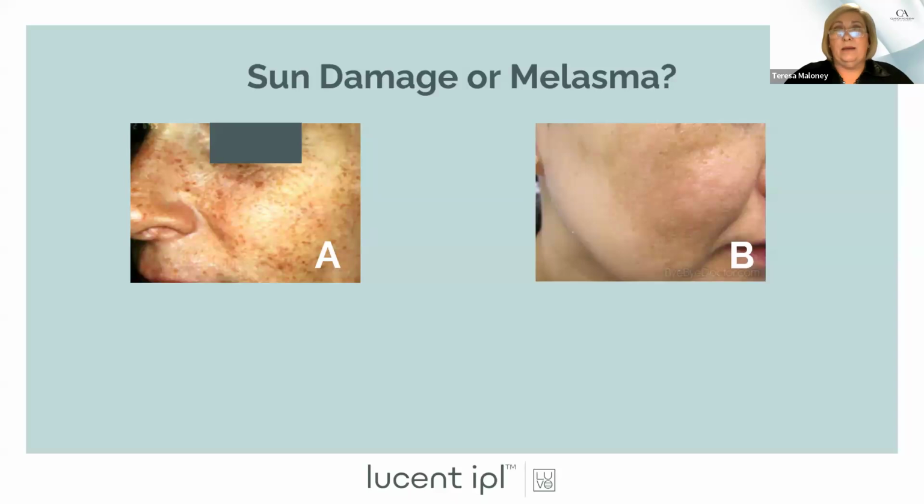Which image represents melasma? A or B? All right, so let's see our results. B, absolutely. That is 100% correct. So let's take a look at what we're looking at here. My slides don't want to go ahead after this. They're like, no. There we go.